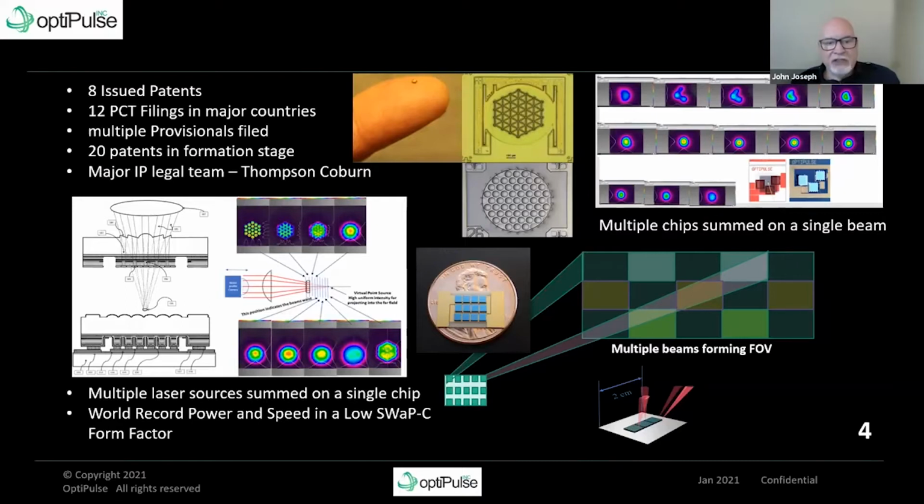It basically takes all of the beams of the different lasers, and it sums them with a micro-optic process that's wafer scale. So we can virtually produce that chip for $1, and it is the enabling technology that can send multiple gigabits per second over long distances.